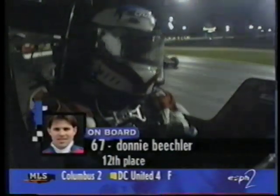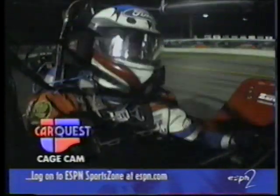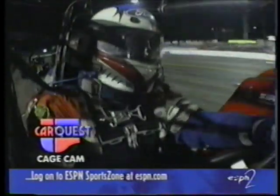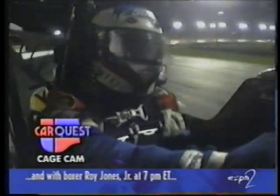Our CarQuest onboard camera showing us Beechler, and he's just passing the 33 car, or rather, Donnie Beechler passing the 33 car of Dan Dryden. And right behind him is Kenny Irwin. Irwin trying to find a way to get around him. He got up to Beechler and kind of hit a roadblock. Beechler running pretty quick. Now we see Beechler heading around the outside of Chet Phillip.